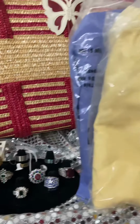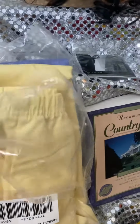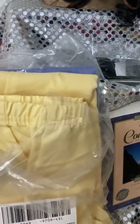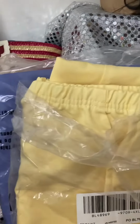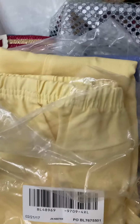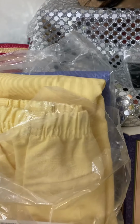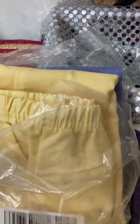Okay, we sold two pair of jeans. These are cotton denim jeans. Someone bought both colors, the purple and the yellow. We also have going out today. Oh, and these went for $30 for both pair because they were in a lot.